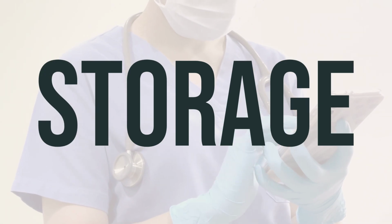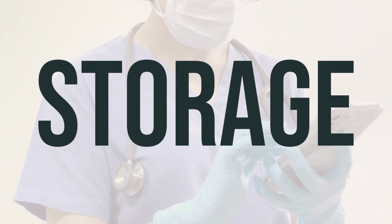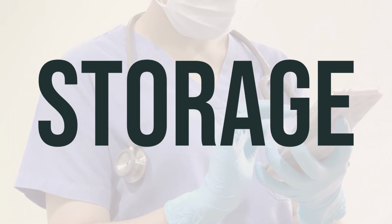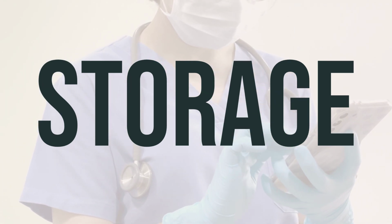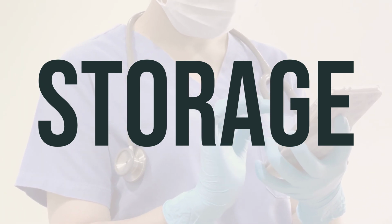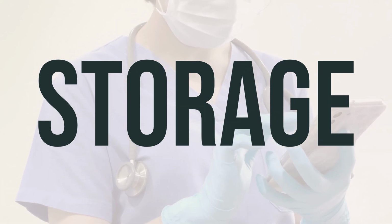Now let's talk about the proper usage of Ala-Quin Cream. It is important to store this medication at room temperature and keep it away from children and pets. Do not flush the cream down the toilet or pour it into a drain unless instructed to do so. When the cream is expired or no longer needed, it should be properly discarded. You can consult your pharmacist or local waste disposal company for more information on how to do this. Remember to always follow these guidelines to ensure the safe and effective use of Ala-Quin Cream.